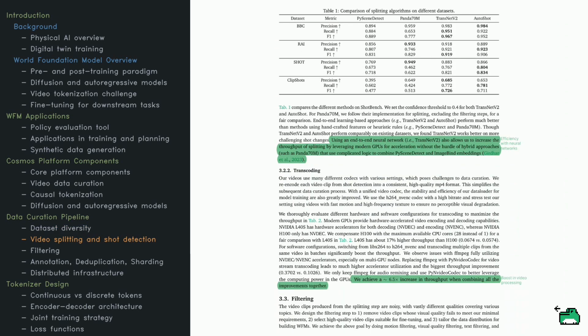This section digs deeper into splitting algorithms and transcoding, plus a quick intro to filtering. Check out Table 1 to compare how different algorithms detect shot boundaries. PySceneDetect uses rule-based methods, whereas Transnet V2 and AutoShot use neural networks, which perform better on complex transitions. ShotBench provides a reliable benchmark to compare them fairly.